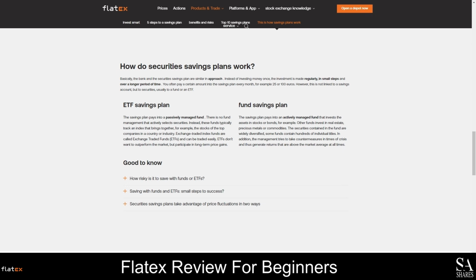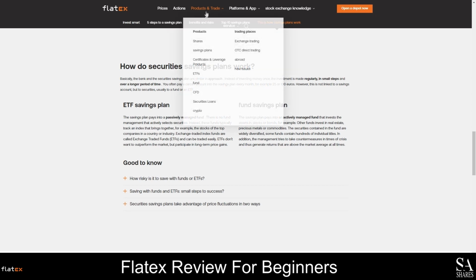To view detailed contract specifications and find out more about the instruments you can trade with Flatex, hover your cursor over the Products and Trade tab and choose an instrument from the drop-down menu.